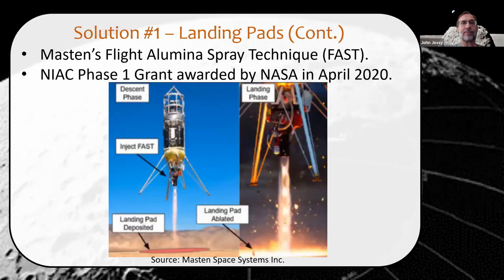Now, this is a really cool one. I'm sure many of you have seen this, and it was mentioned in Sean Mahoney's keynote yesterday. So, instant landing pad. Masten has a NIAC phase one grant on studying this, where alumina spray would be injected into the exhaust as the lander comes down, creating a landing pad. And then you've got this landing pad that can be ablated when the lander comes down. So this is a really innovative solution that I really liked. So I wanted to include it, and thank you, Masten Systems, for coming up with this.